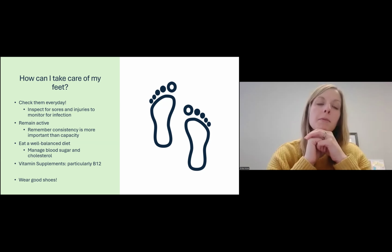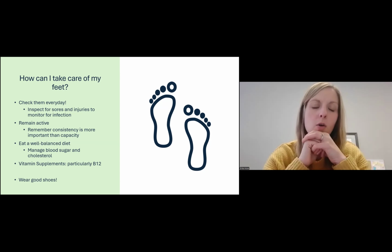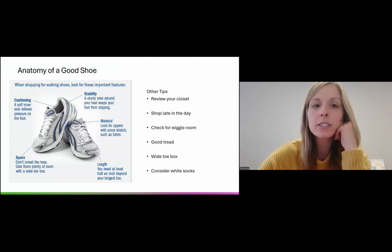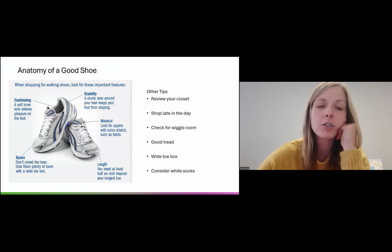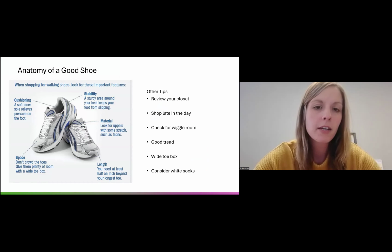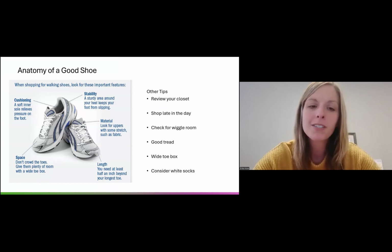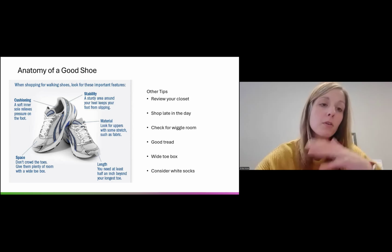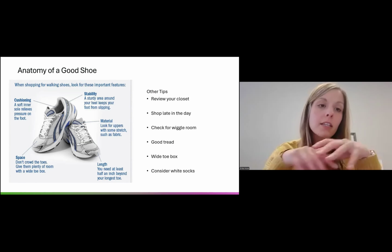And vitamin supplementation. Discuss with your doctor whether you have adequate B12 within your body. And then of course, wearing good shoes. I'll take a couple minutes here on the anatomy of a good shoe, which I've taken from Harvard University Health Outreach. They have a nice little article, which I can always post in the chat. The idea is that you're looking for good cushioning, good shock absorption support, and a nice thick sole to help disperse and alleviate pressures.